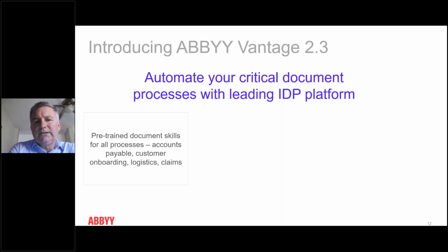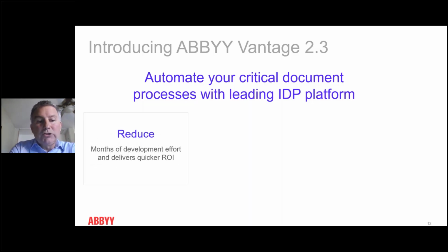The focus really is about automating your critical document processes, but it's about how we get you there. And as I mentioned, one of the key areas that we continue to focus in on is around pre-trained document skills, for all types of business processes: AP, customer onboarding, logistics, claims. With every release, and even outside of releases, we'll continue to make updates into the marketplace.